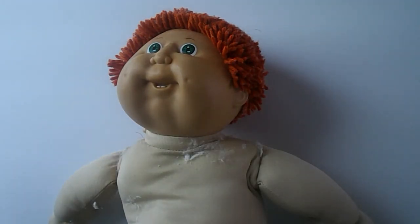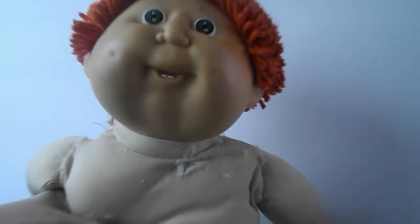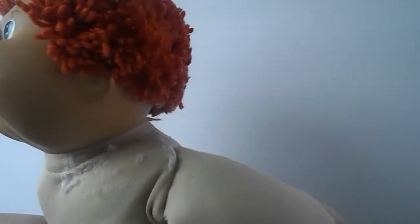He is a 1989 number 10 because he has 2 teethers and 2 dimples. And like I said, it looks like someone else cut his hair. He didn't come that way, I'm quite sure.